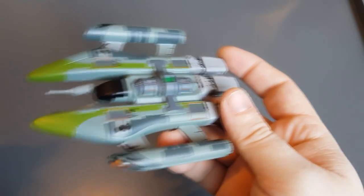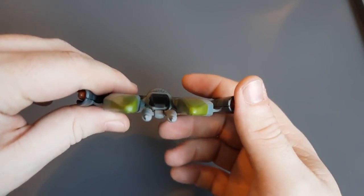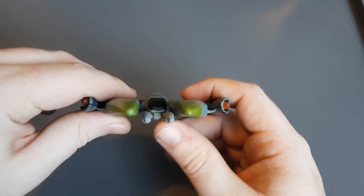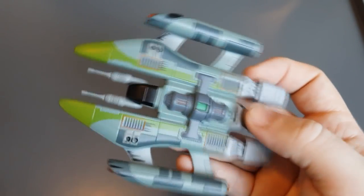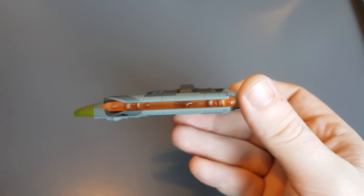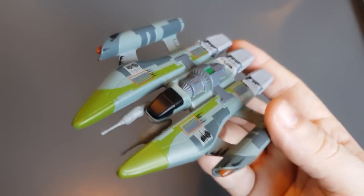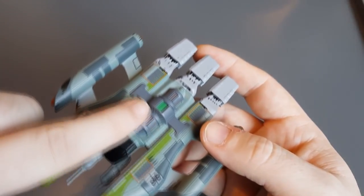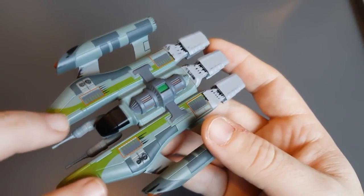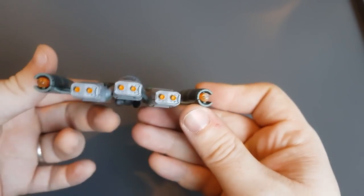But let's have a look at the sculpt and the paint applications here. Weapons seem pretty aligned okay there, which is nice. Yeah, I like it, to be honest with you. Plastic inserts for the warp nacelles. Paneling. Overall sculpt looks really sharp. You have your central assembly over here, some panel detailing, and your pylons are on, pretty well aligned as well.